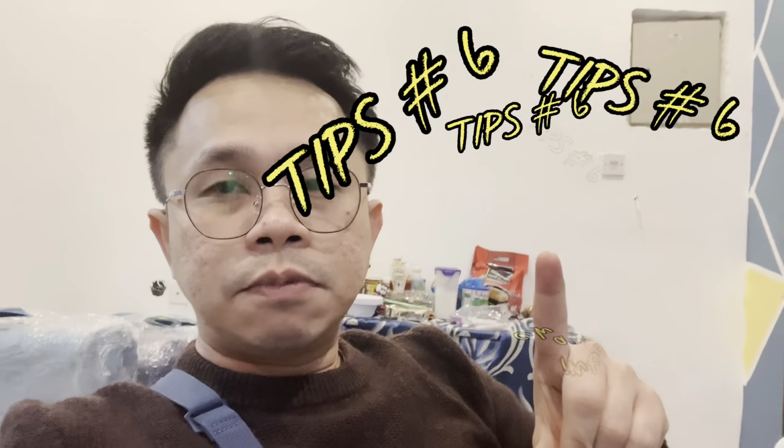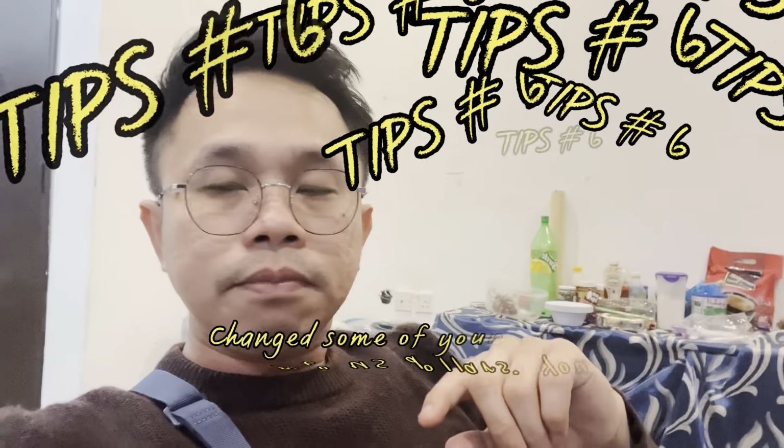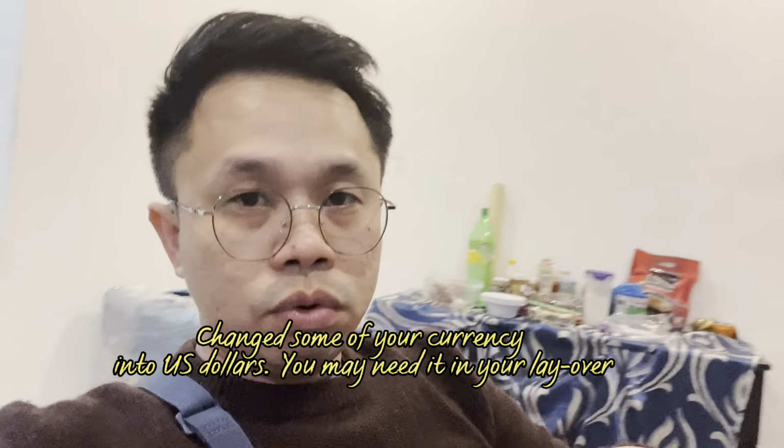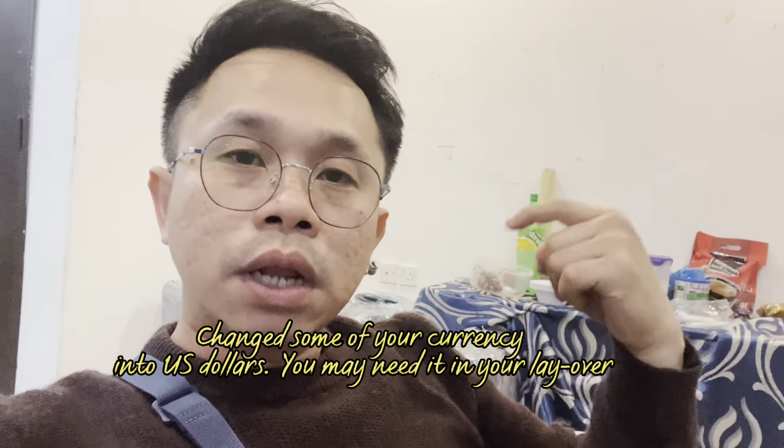Next tip is mag-change kayo ng currency dito, or kung maglalayover po kayo sa Europe or sa Amsterdam, at least meron po kayong US dollar, kasi minsan Canadian dollar hindi nila ina-accept. So make sure may US dollar kayo, kahit 100 US dollar.